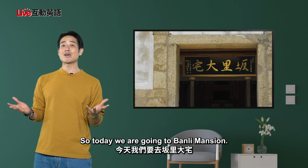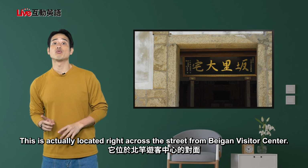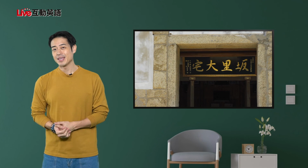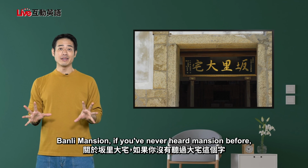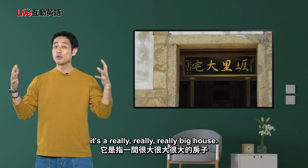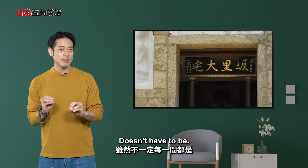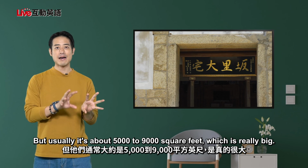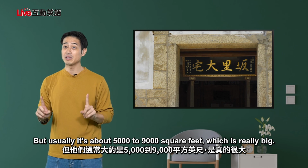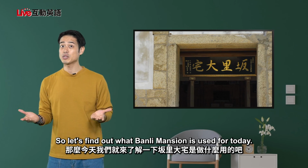So today we are going to Banli Mansion. This is actually located right across the street from Beigan Visitor Center. Banli Mansion, if you've never heard mansion before, it's a really big house. Doesn't have to be, but usually it's about 5,000 to 9,000 square feet, which is really big. So let's find out what Banli Mansion is used for today.